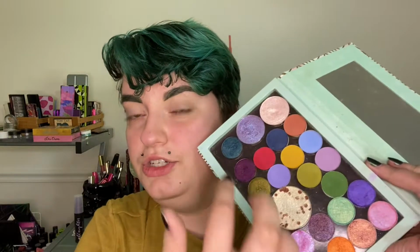I'm gonna use some of my Dandelions shadows that I got for their birthday sale, because the owner's birthday or something was right around my birthday. So I got a lot of things.